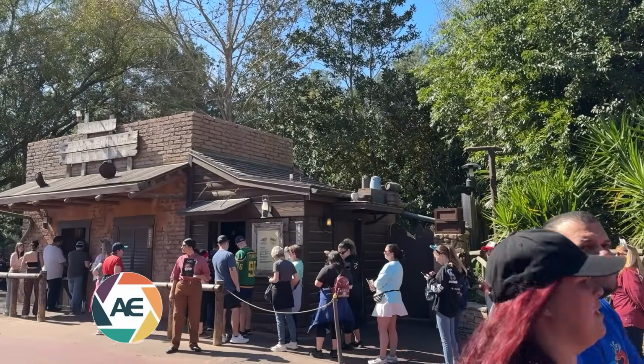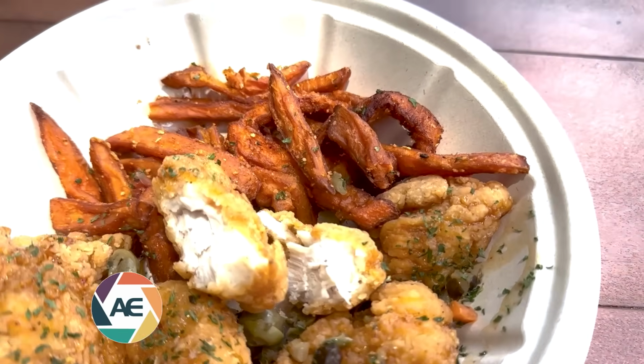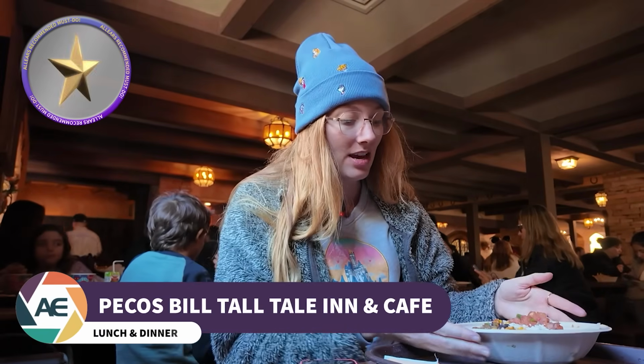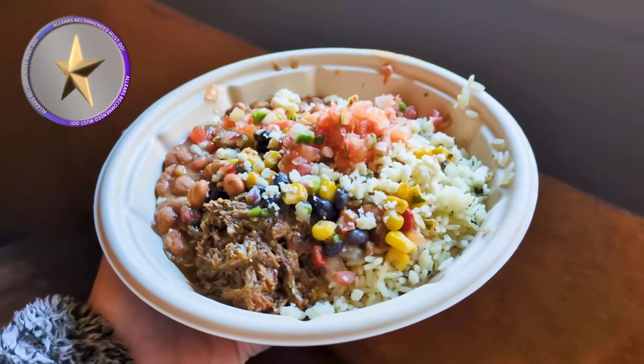Golden Oak Outpost does close a bit earlier on most days, but you can find surprisingly good hot honey chicken at this walk-up window. I am at Pecos Bill Tall Tale Inn and Cafe, where you can find a lot of Tex-Mex options. I've got this bowl, and there's chili beef in it. I'm excited about that. Generally, the vibe here is filling and crowd-pleasing, and you can even find some healthier options.